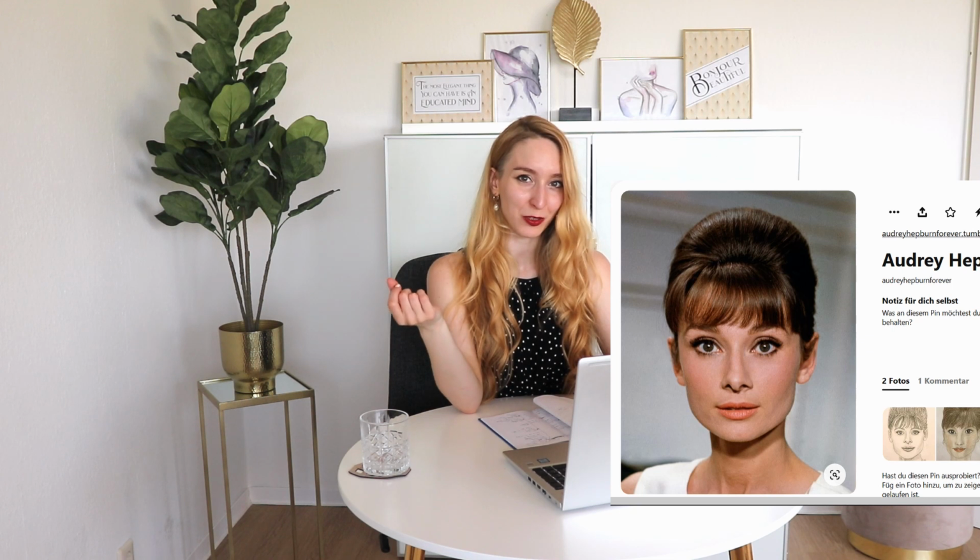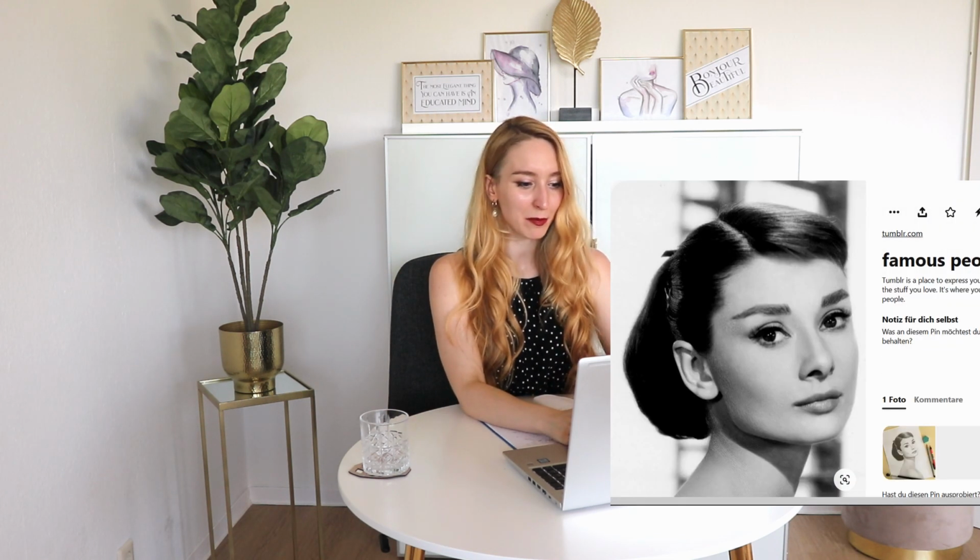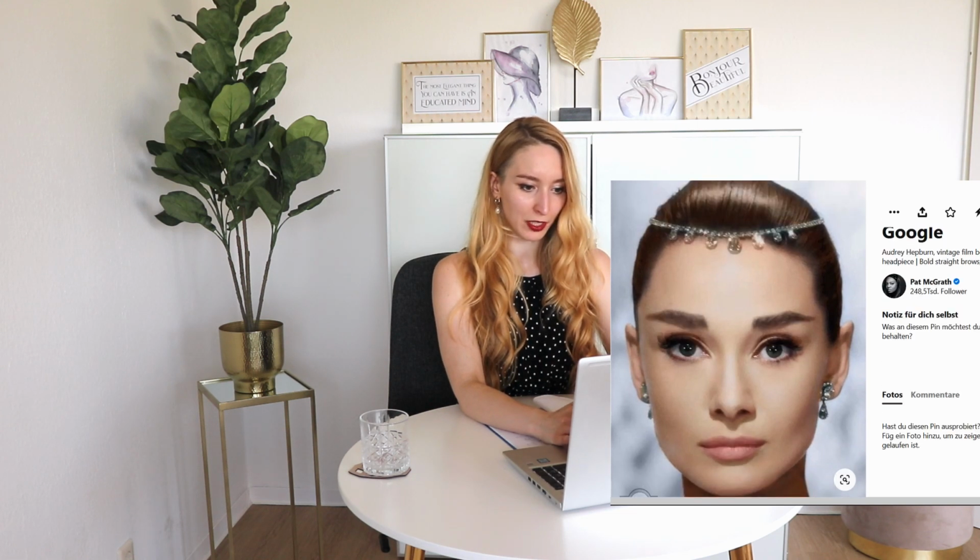Her lips are very natural. She most of the time wears a very nude shade, sometimes a bit of a darker nude, but most of the time she keeps it very simple. She also uses a lot of mascara.